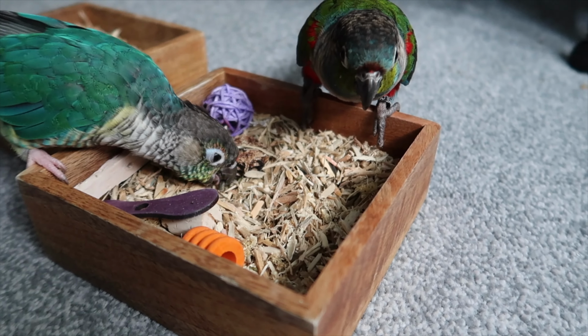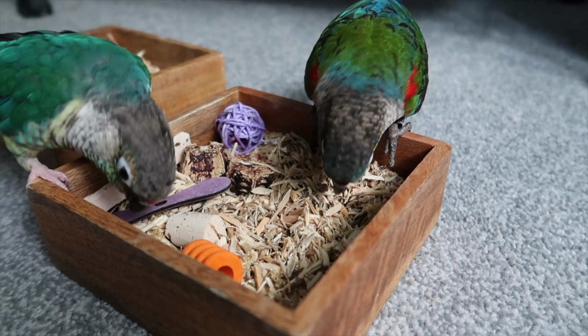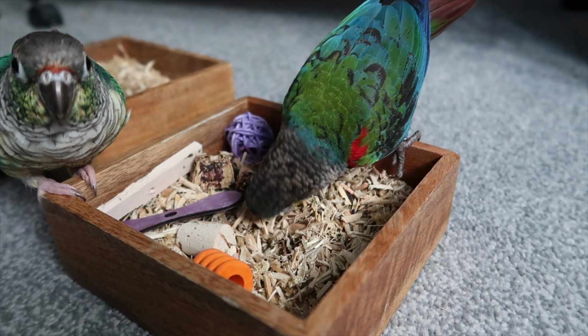Remember, crimsons are only quite small, so you don't want to be giving them any more than maybe a grape a day. Not hundreds of them, not loads of them, just a single one, cut up into pieces, and that'll be enough. Similarly with training treats and foraging, you want to be providing lots of foraging activities to keep them busy so they're having lots of natural stimulation and fun.